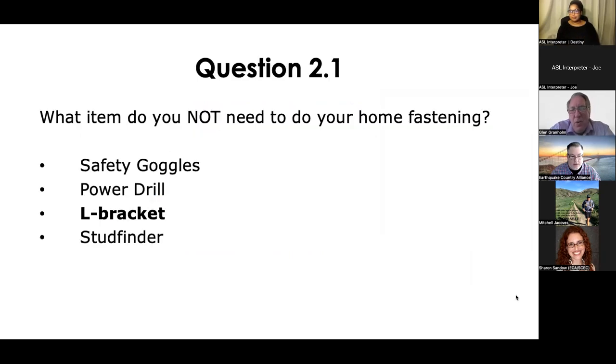Exceptional. So yeah, L brackets, remember, I say L bracket, but angle clips, that's really what has been used historically. That bracket in the video we watched was basically a large L bracket. It's a piece of angle steel. And we don't use that when we're talking about securing contents of homes. So L bracket would be the correct answer.